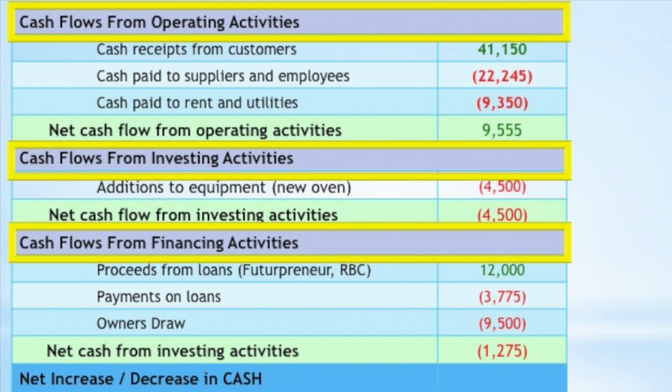All three sections can have activities taking place throughout the year, and it can result in a positive cash flow or a negative cash flow.